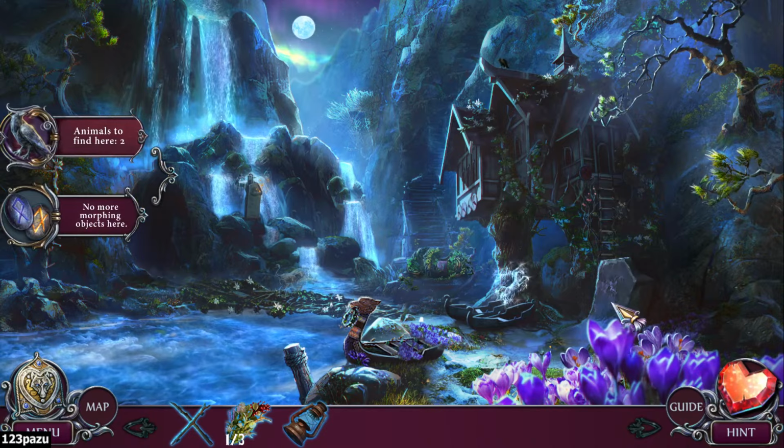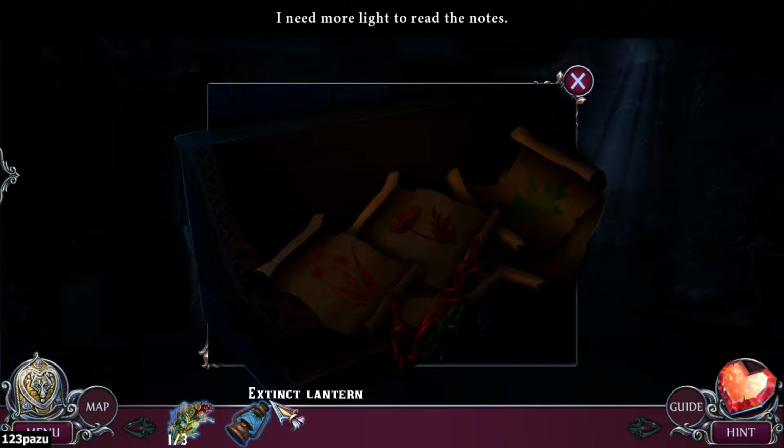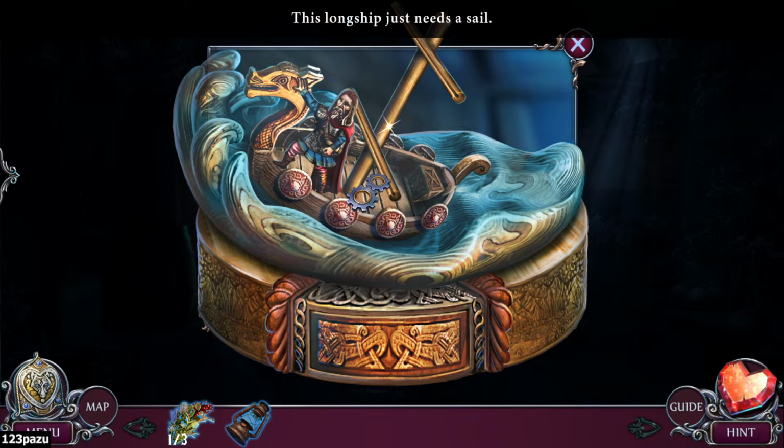Okay, we can repair this. Don't fret, guys. Easy to do. Can we use a lantern here? Use a lantern. Put it somewhere. The longship just needs the bow sail.